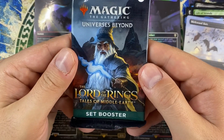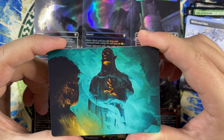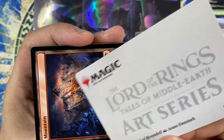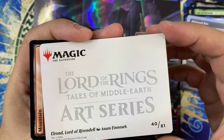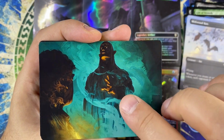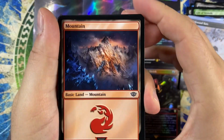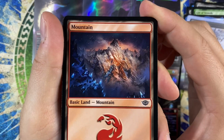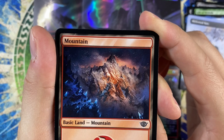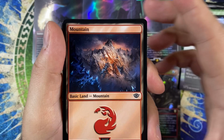A second booster. Second booster also starts with an art card. What is that? Let's take a look. Elrond, Lord of Rivendell. Okay, that is presumably Elrond over here. Very, very interesting. Then we get an incredibly beautiful basic land, Mountain. The lands in this set are gorgeous. Really love it.